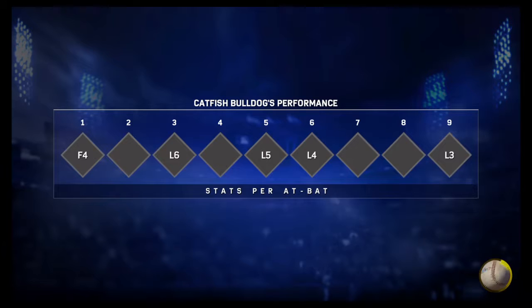Here now our final. What the hell was our second baseman doing?